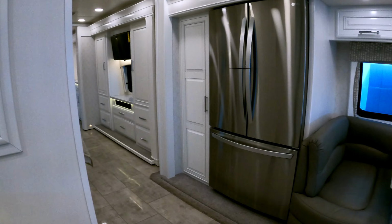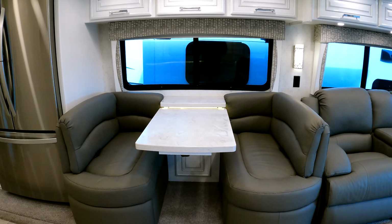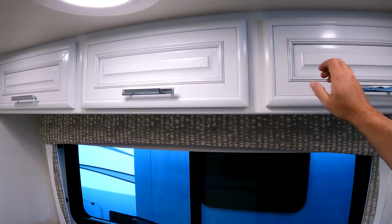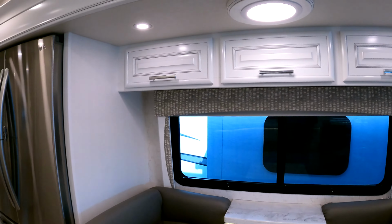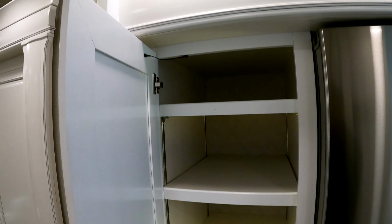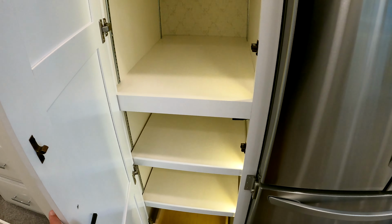Turning to the other side now, we have the dinette, which does drop down to make a bed. Above that, we have some more storage. Next to the dinette, we have the residential fridge and a nice size pantry. The bottom drawer does come out.